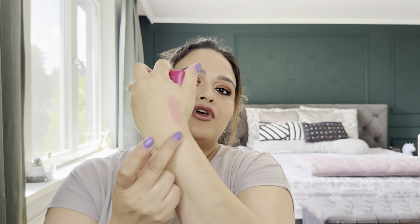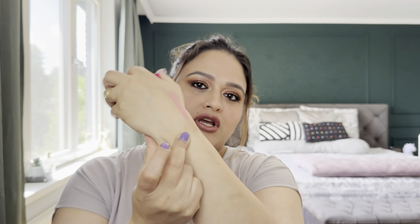So first, for my blush category, the blush from Kiko Milano is still staying in. This is in the shade Rose Garden, and this is a beautiful peachy pinky shade. This is a satin finish blush, and absolutely gorgeous shade. This is staying in for additional 7 usage. This has 3 usage so far.